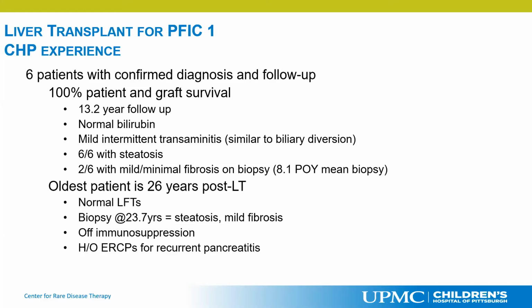He had mild fibrosis. He also is interestingly not on any immunosuppression, something that we do here in Pittsburgh, not infrequently. So he is completely off immunosuppression, and he has had, I want to say, 6 or 7 episodes of pancreatitis in the past decade or so.